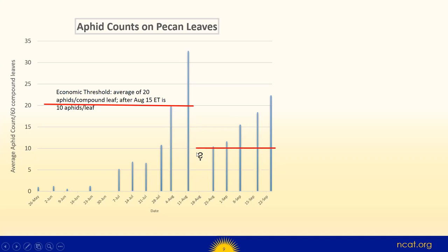I missed this sampling date here in the middle with that question mark. If you recall last year, middle of August, there was some of the worst air quality I've ever experienced in California. And it was really triple digits as well. And I was not going to sample or send my staff out to do any sampling in that kind of situation. But something interesting happened there because the populations went from an average of over 30 per compound leaf down to something that we don't know, and then either crept down at the next sampling or crept up, who knows. That's one of those mysteries. See what happens this year.